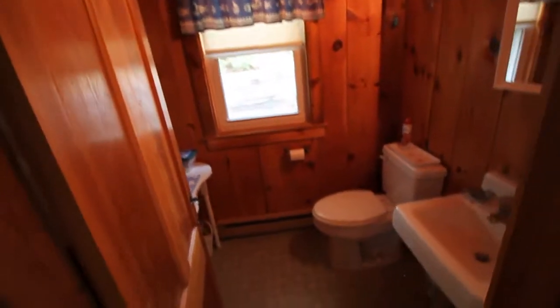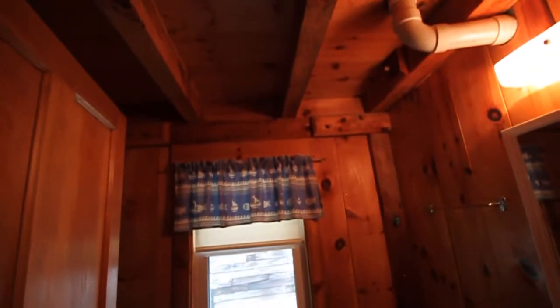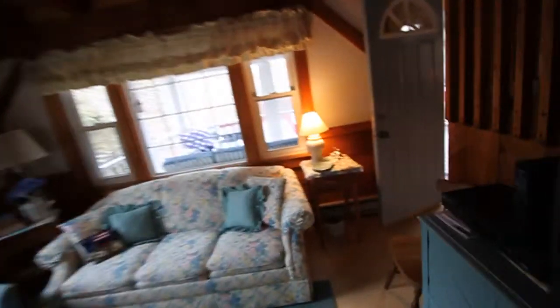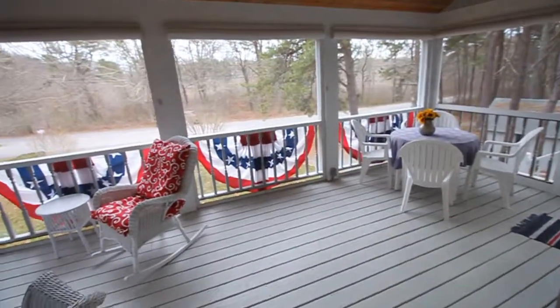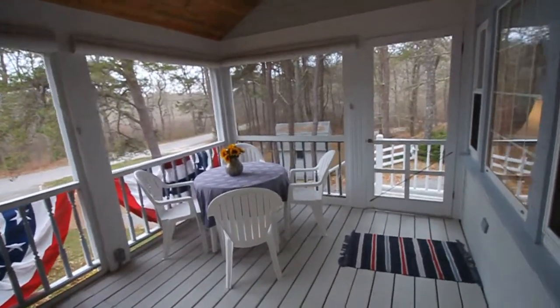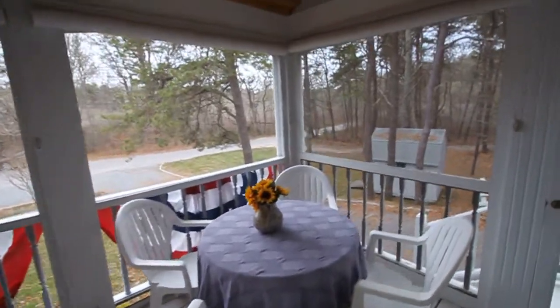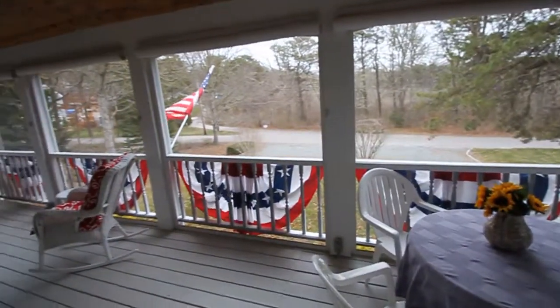So half bath here. I think there's possibly room to add a shower. I can't guarantee that. But again, the wonderful warmth of the wood beams and floored ceiling. We'll step back around and get out onto that full-length porch, which they have so charmingly decorated with the patriotic buntings, little eating table here, totally screened in. With views of this quiet street, very little traffic on this street. It's not a connecting road at all. It's a dead-end street.